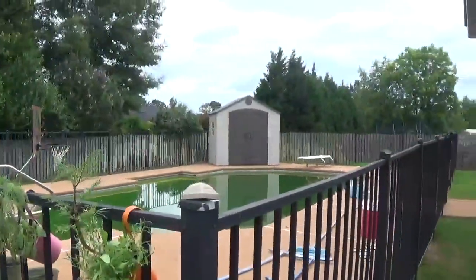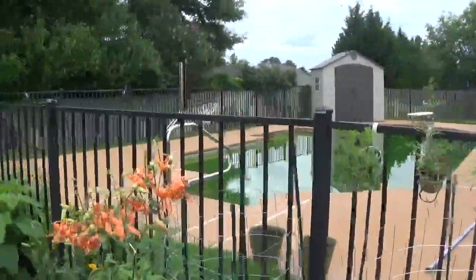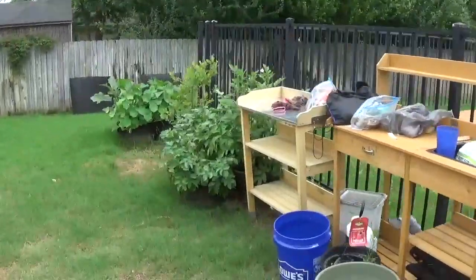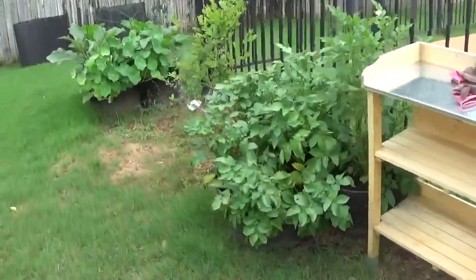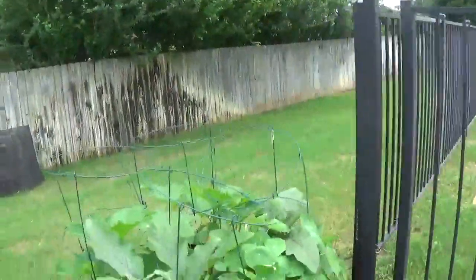The pool is still looking like a swamp. Hence, there was a frog swimming in there yesterday. So next week I'm going to go get the supplies to get it swimmable, so me and the girls can start swimming, because it's definitely been hot enough. But so far that's the garden.